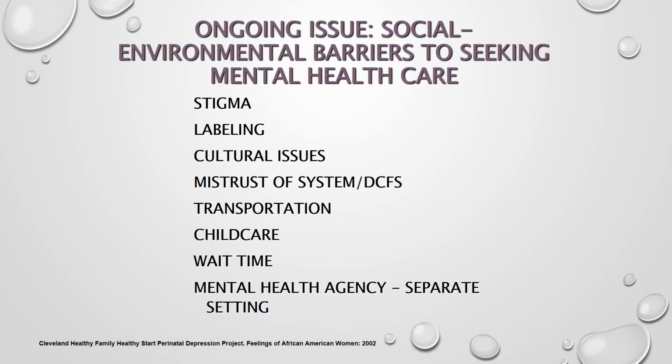There's also a barrier with that mental health agency being in a separate setting, and there could be shame and discomfort going for appointments there, along with fear of taking medications. In terms of transportation, this has also been recognized as being a huge barrier. The mental health agency might not be on the bus route, or it takes a lot of energy when you're depressed and pregnant to get to your appointments. Along with childcare, some agencies might offer childcare, but many do not. And also the wait time. This can be a huge challenge, to call back to set the appointment, wait for the appointment, along with just waiting at the office. So these are all definite barriers that you just need to be aware of in terms of trying to support and encourage your clients to follow through with treatment.